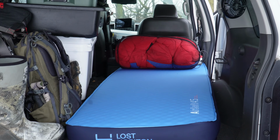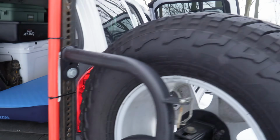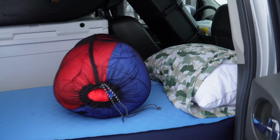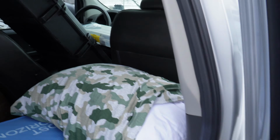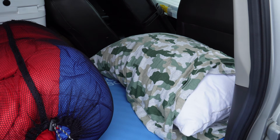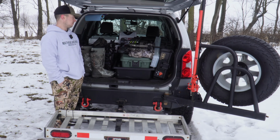If you can find a way to set your vehicle up to sleep in it, a lot of people don't, but it's not the worst thing in the world, and it can save you a lot of time and sleep in the long run, and some money on gas too. Because we all know with the amount of miles that you're probably putting on your truck, car, whatever it might be, gas is not cheap. So if you could save a couple miles on your vehicle, go for it.